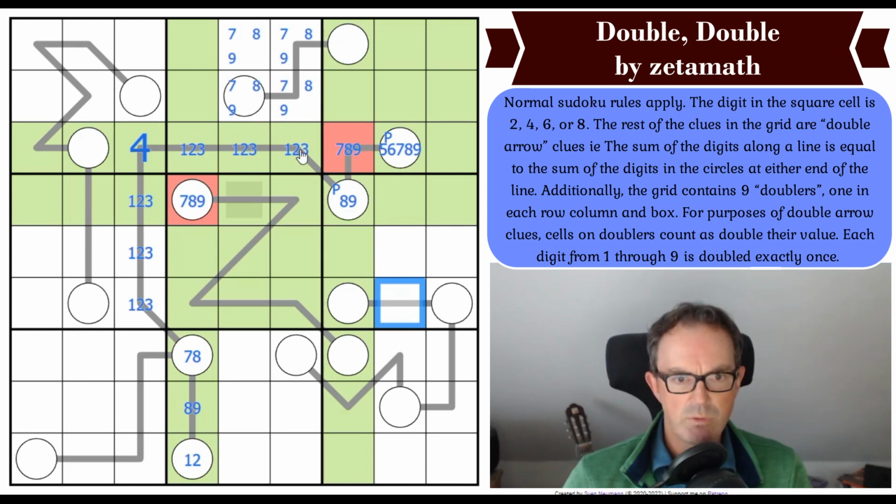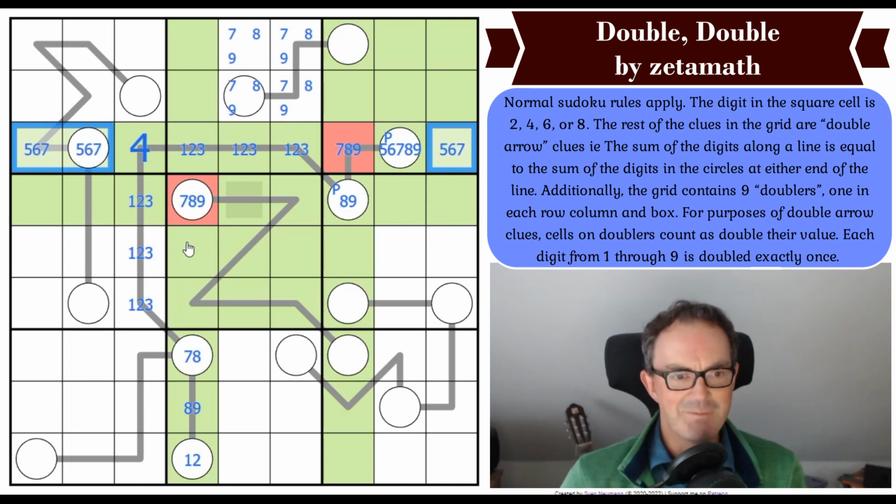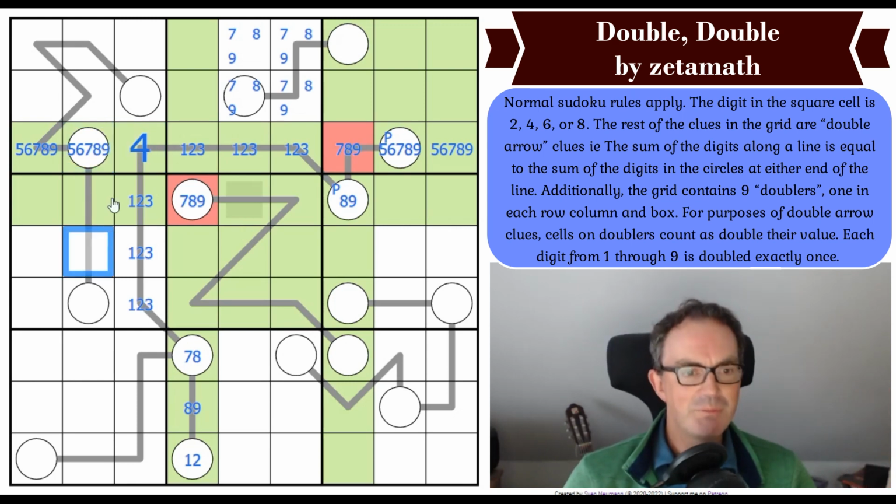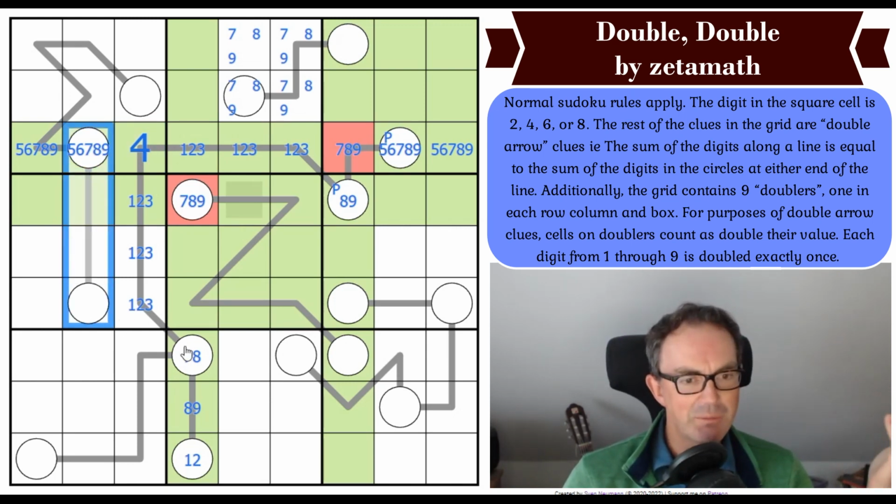2, 3, 4. We've got a 1, 2, 3, 4 quadruple here, so these squares have to be from 5, 6, 7, 8, and 9. Yes, all right, Zetamath, you got me. I'm going to pencil mark it. I'm feeling very, very adrift with this one. So that's quite a big natural digit, but we can just correct for anything with doublers.